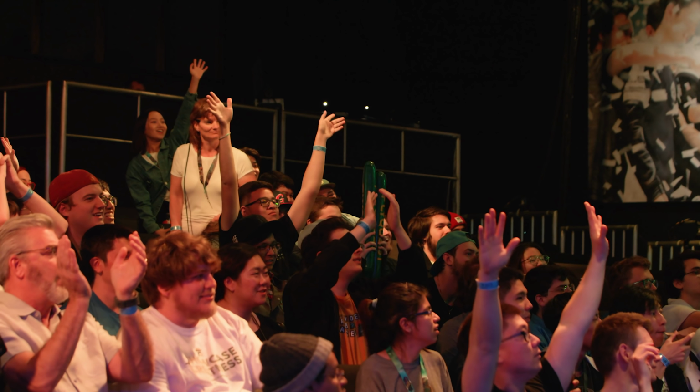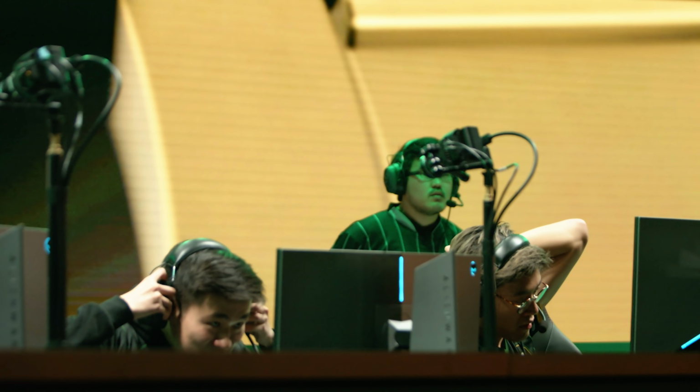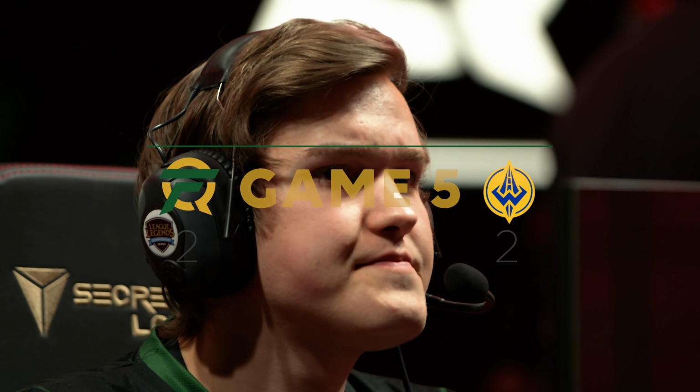I think they're really OP. The silver has been scraped and we are back and ready for game 5 of this series between FlyQuest and Golden Guardians. This is it. When it all comes down to one last game.